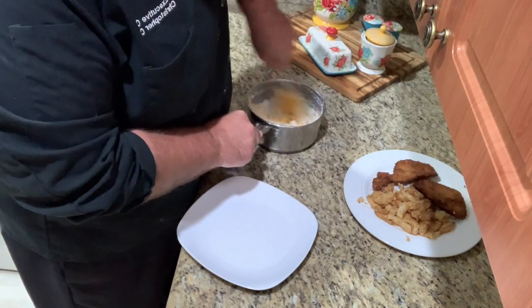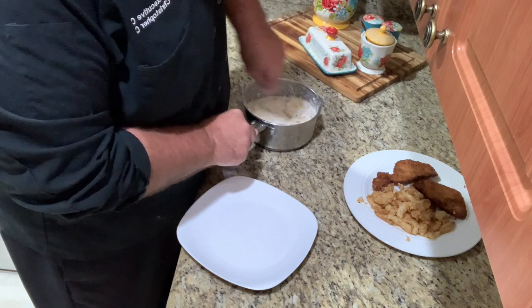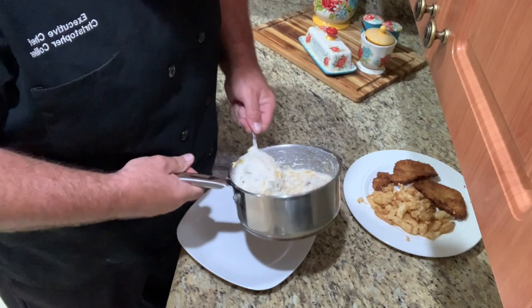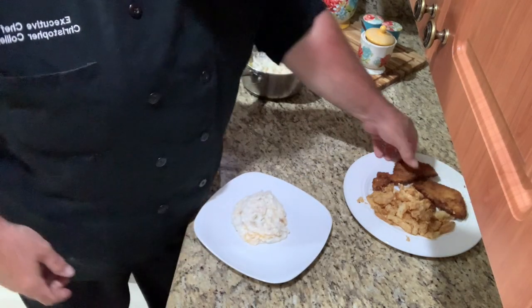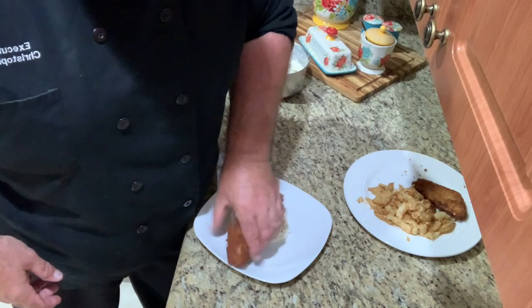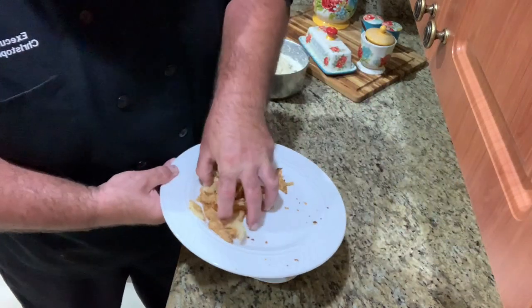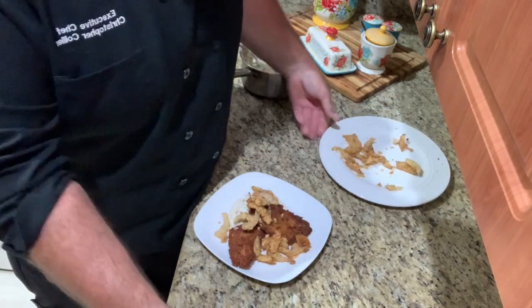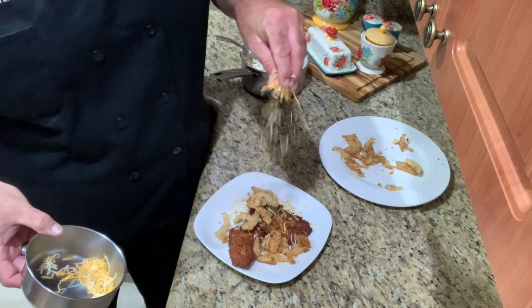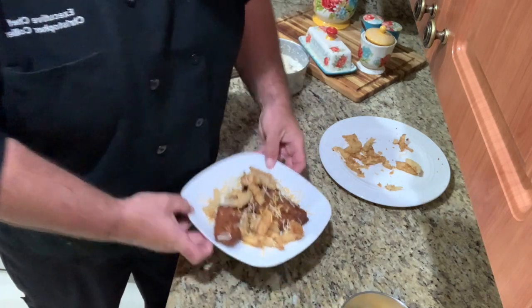I love grits. Oh yeah. Okay, we're gonna put a big old pile of grits. Alright, put that on there. We're gonna go on top of these fried onions. Look at that. And we're gonna finish off with a little bit of cheese. Woo! That looks good, right?